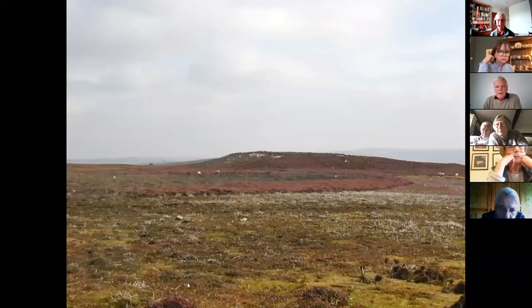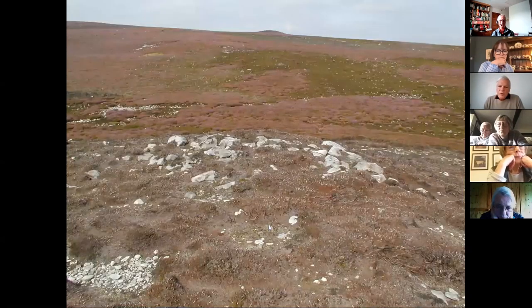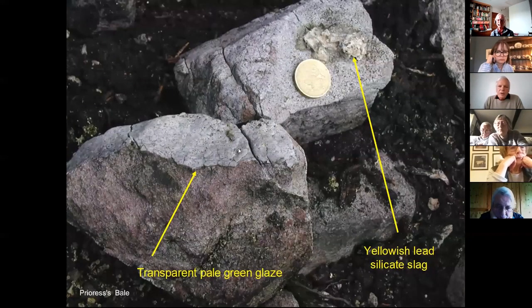And when you go there on the site, you just see this hill on a flat plain. It's well above Fremington Edge. And there is this raised hill there in the middle of it. And the areas of interest are these two places here. One of them, the one to the right, may be a structure, but we didn't find any lead smelting residues there. And then the other one, where we found two things. We found the stones have been glazed with this transparent green glaze, which basically is lead silicate, and splashes of yellow lead silicate on the stones, and quite a few of those.